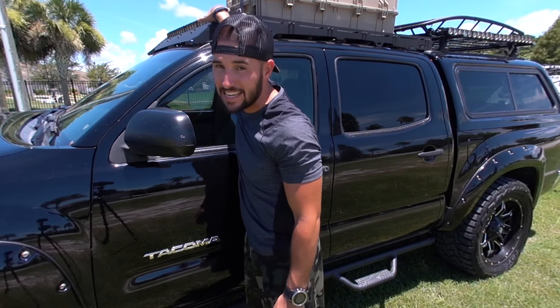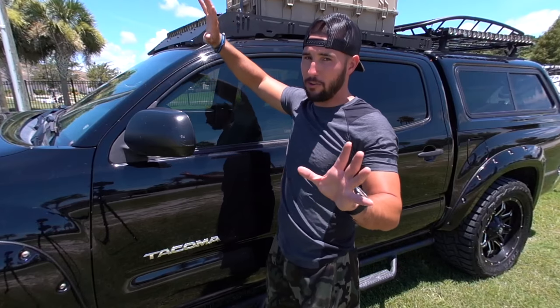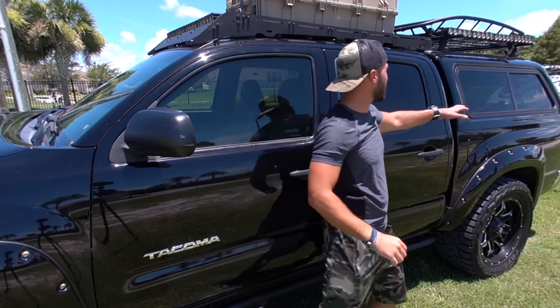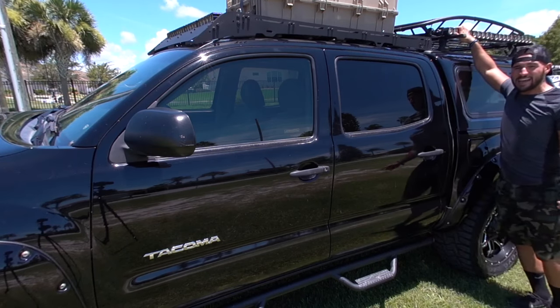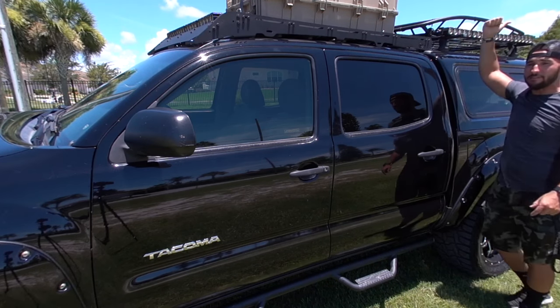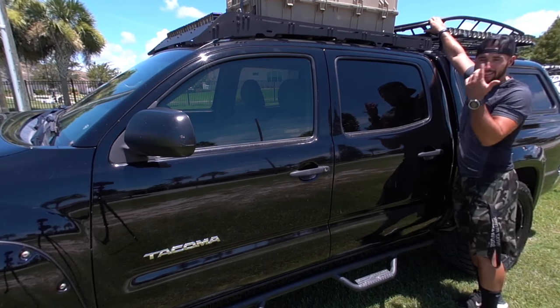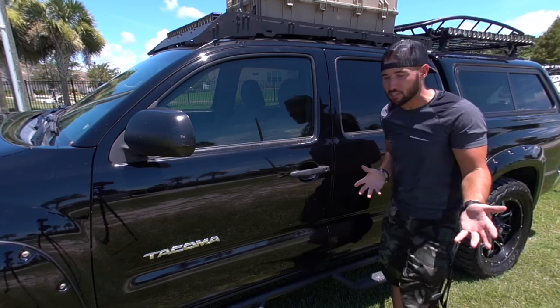I do have KC lights all the way around the truck. So I have a KC 50-inch light bar up front. I have a KC light bar on this side. I have one on the other side as well. And on the very back, I have another KC light. It also brings me to the basket that I have on top of the topper, which I already mentioned.